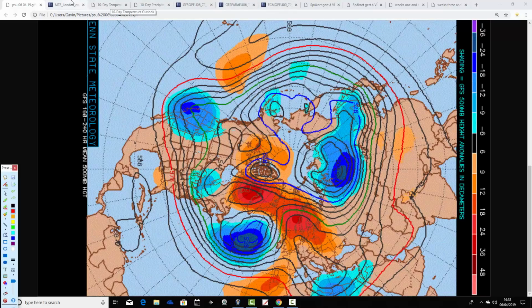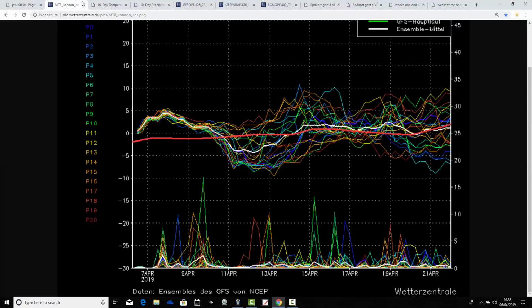GFS upper air temperature and precipitation ensembles for the next couple of weeks look like this. So the red line here is the 30-year upper air temperature average. You're at London today. Temperature's going to be on the rise over the next few days. It's going to get milder through to the start of next week anyway. Then temperatures will probably lower through the middle part of the week into the second half of next week. Bit of a cooling trend taking place.